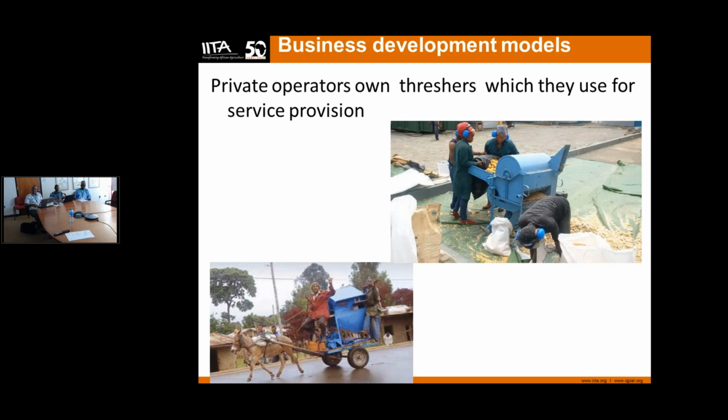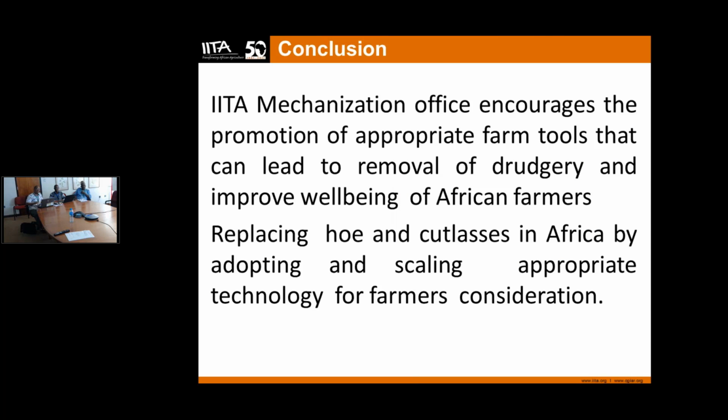You can see a service provider on a donkey in one of the northern parts of this country conveying the thresher to a given field, and the youth at the top using the same machine to carry out service provision by threshing maize for people who require it. The conclusion will be: IITA, we have this machine, we have the drawings, and we are ready to partner with anybody, with any organization.